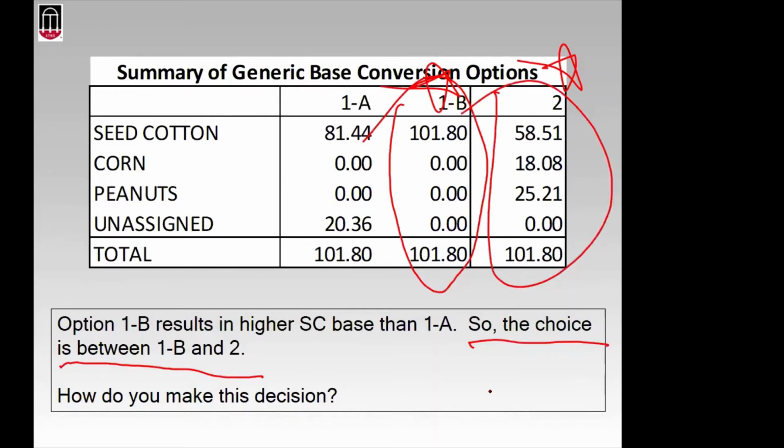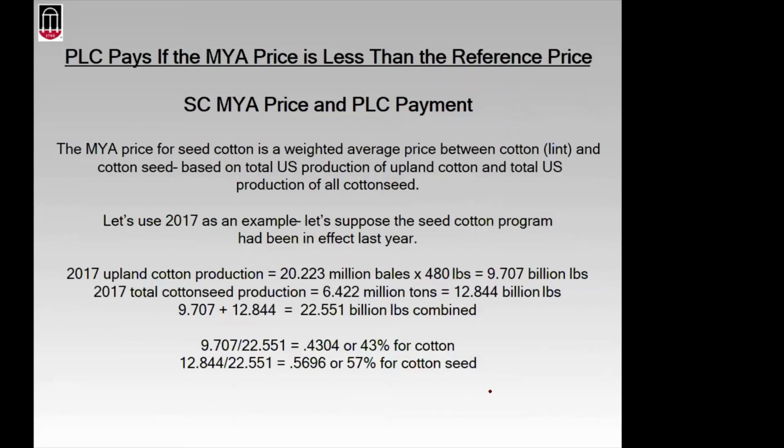How do you decide? Well, which one do you think is going to make you the most money? You say, well, I don't know, Mr. Don, you're the economist. You tell me. I can't tell you. But here's what I can do. I'm going to show you how they compare. But before we get there, and I have about 10 minutes, let's make sure we understand where the payments are going to come from. Okay?